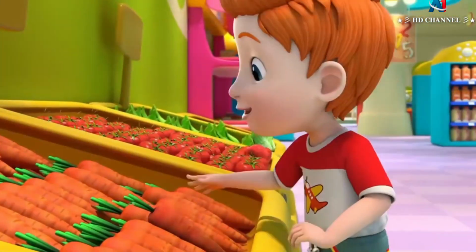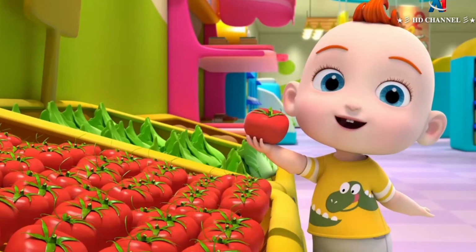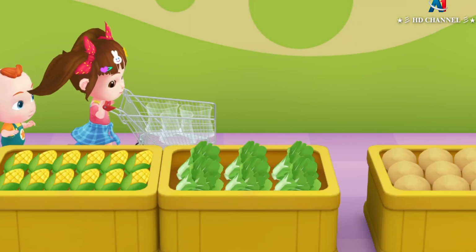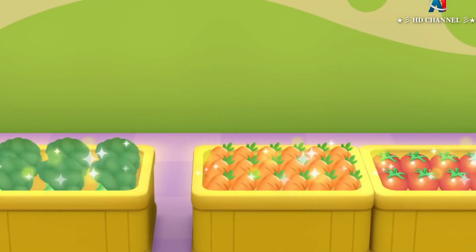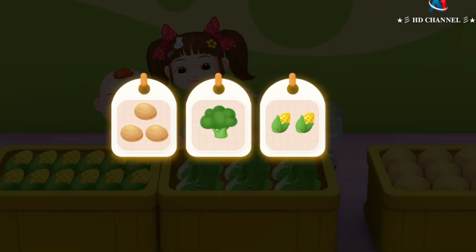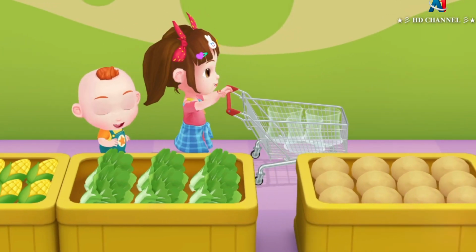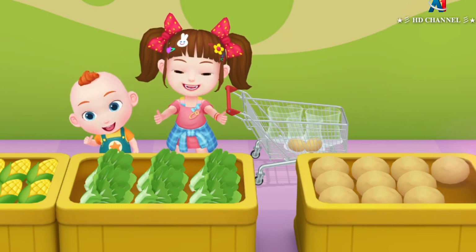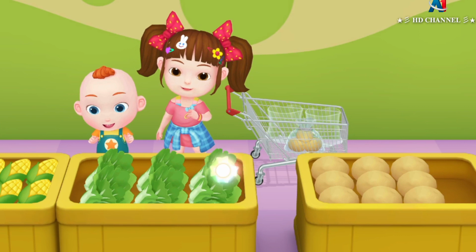Yeah! Huh? Let's help get the vegetables. So many vegetables in the veggie section. Let's see what we need. Here are the vegetables that we need to purchase. Potato! Potato! Potato! We've purchased potatoes. This is not the vegetable that we need to.